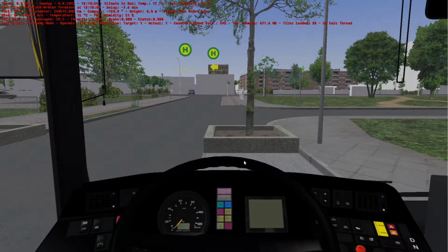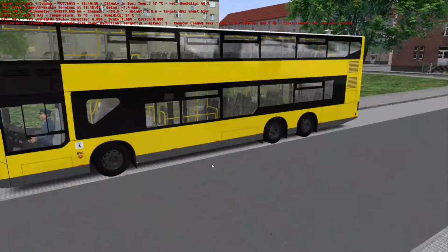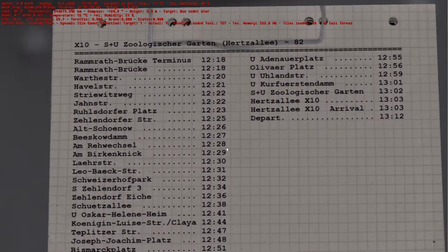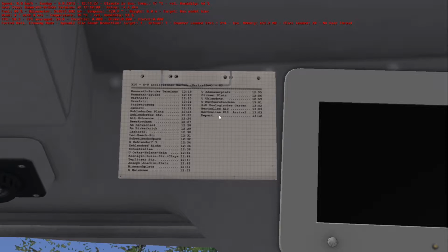Anyway, I'm driving this route from Rammrath-Brücke, not somewhere in Berlin, to Zoologischer Garten. Yeah, I'm weird. And to Hertzallee, which is the terminus. The Hertzallee is actually close to Zoologischer Garten. But this route goes between Hertzallee and it's split somewhere along here to different destinations. So yeah, the other way around would be from different destinations to Hertzallee.